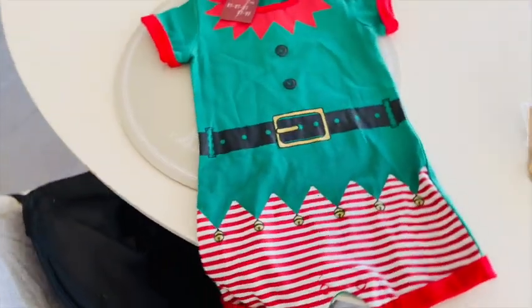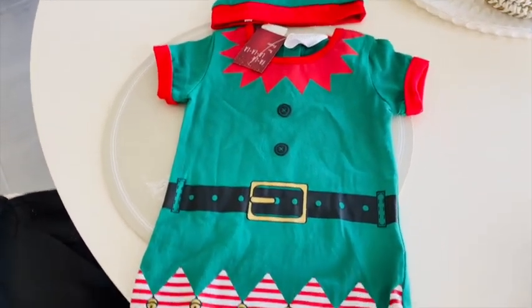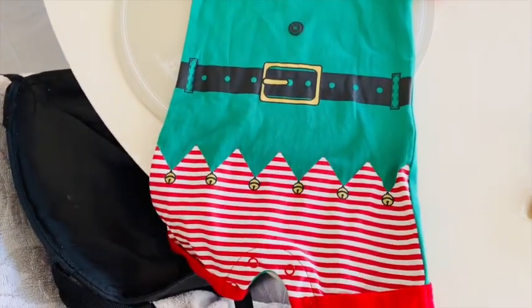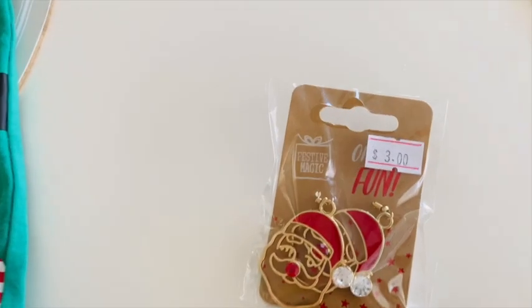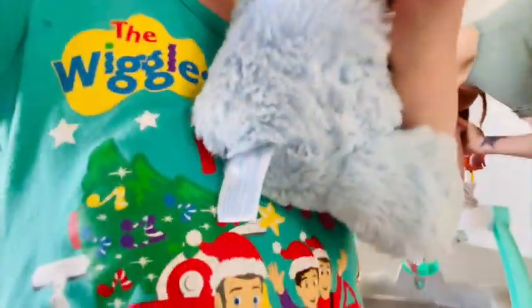Yeah, I picked this up also from Best and Less today. We did when we went there. So cute for Ryder, obviously. Ryder's little Christmas outfit. And I just picked up these earrings for me for Christmas. And what's this?